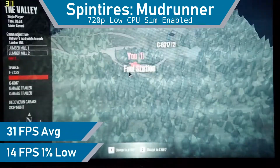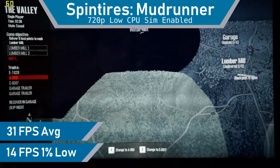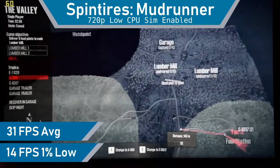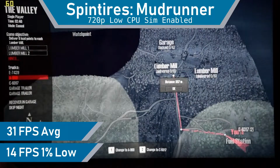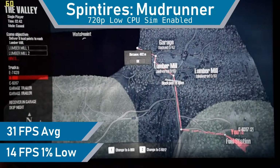Next, we have Spintires: MudRunner, where it once again shows just how far good optimization goes, because I was getting a whopping 31 FPS on average, with pretty acceptable 1% lows, given what this game is, and the game still looked totally fine.